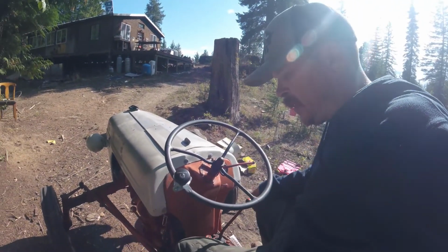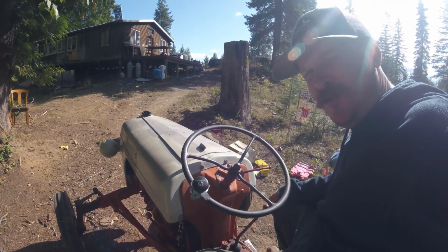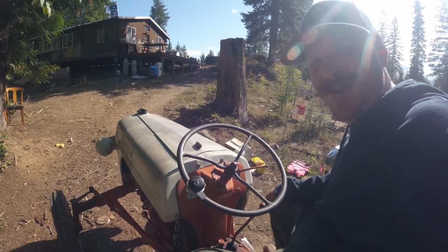Fired right up first try. 1948. Pretty cool tractor.